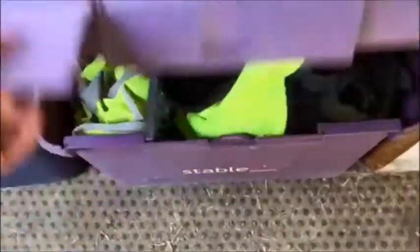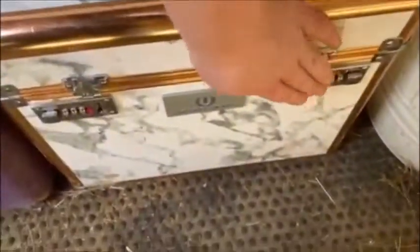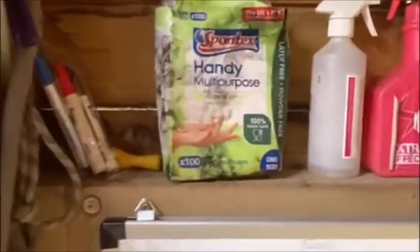So close that up. And then here we have all the high vis and fly veils. And in here, I love this grooming box. It's from Imperial Riding. It's so good. We have my brushes and the wet wipes. And then the fly spray, crib spray. I know this box looks horrible, but the gloves inside are okay. Hence why we're keeping them there.